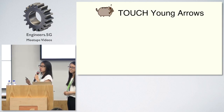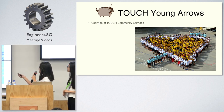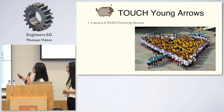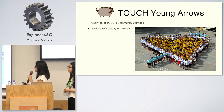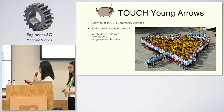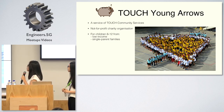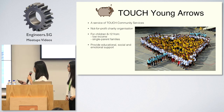I'll just give a quick introduction to Touch Young Arrows. These are some of their lovely faces. I mean, you can't really see their faces, but they're quite lovely. Anyway, they're a service of Touch Community Services, a not-for-profit charity organization. They mainly serve children from 6 to 12 years old from two groups, low-income and single-parent families, and they provide educational, social, and emotional support for them.